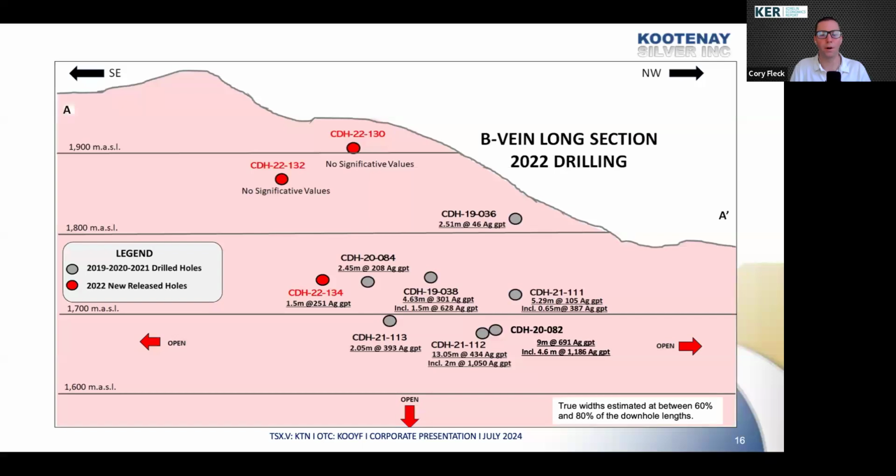Just wanted to put a number on that, since that's a big goal of this program. Yeah, so for underground, the general rule of thumb is 180 grams and up. Okay. Thank you. So the B vein is the same story here.